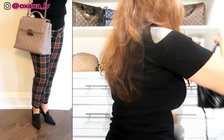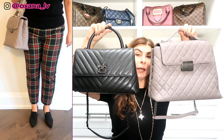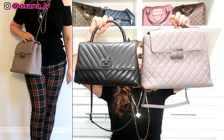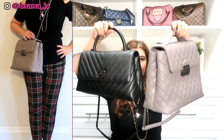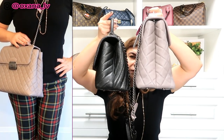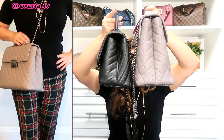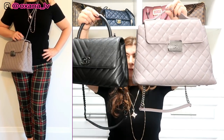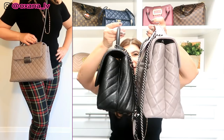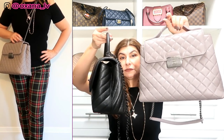So let's do a different comparison with my Chanel Coco Handle. I have the Chanel Coco Handle in a small size. You can see that the Coco Handle is slightly shorter, but the width is almost the same. The Coco Handle is slightly smaller, obviously. So this bag is just a bit bigger than the Chanel Coco Handle. You can see it's a very, very comfortable size and fits a lot. And I'm actually thinking that the Chanel Coco Handle is going to be my bag of the day today.